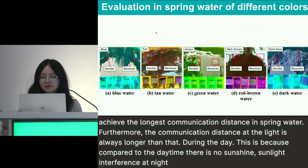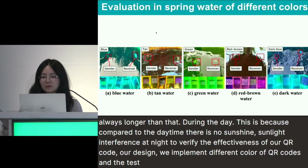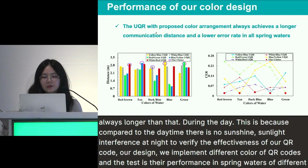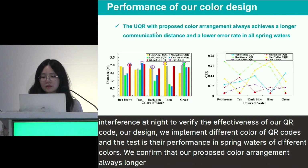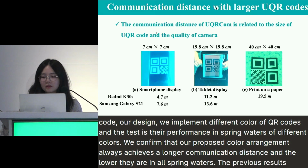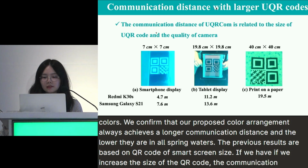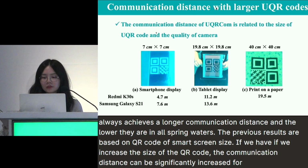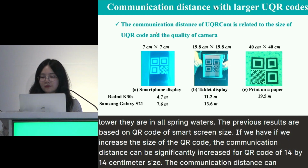To verify the effectiveness of our UQR code color design, we implement different colors of UQR codes and test their performance in spring waters of different colors. We can find that our proposed color arrangement always achieves a longer communication distance and a lower CER in all spring waters. The previous results are based on a QR code of smartphone screen size. If we increase the size of the QR code, the communication distance can be significantly increased. For a QR code of 14 by 14 centimeter size, the communication distance can reach 19.5 meters in clean water.